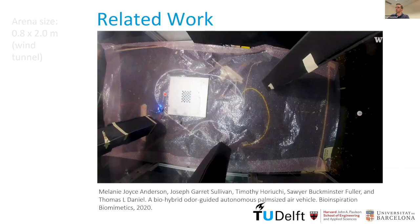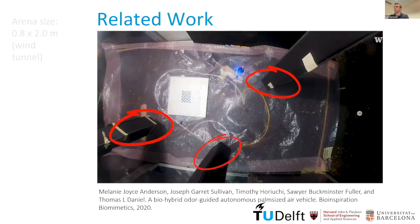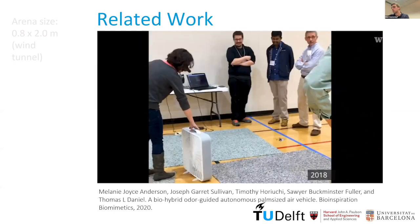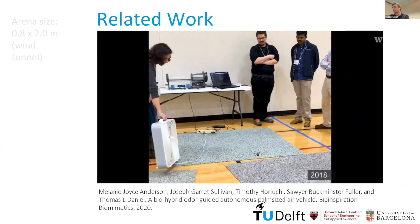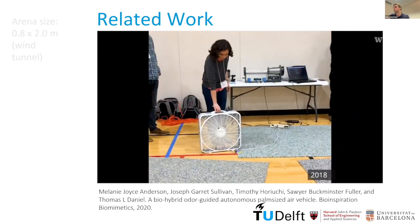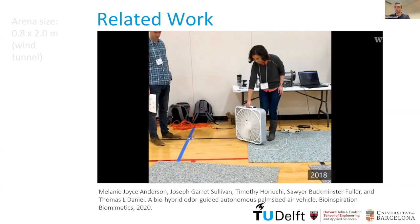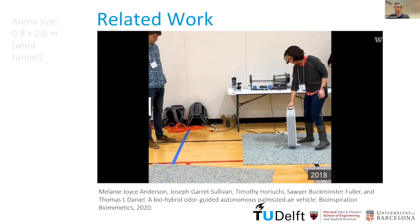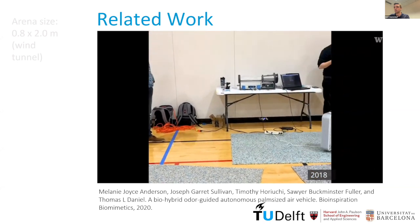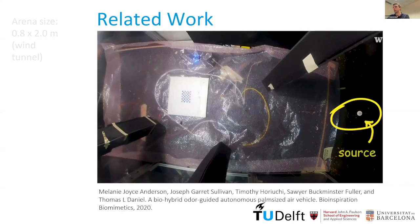When we started this work, there was kind of an interesting existing body of work. This is one example of it, where a drone is using wind information to find the gas leak. And if you think about it, it's actually a really good prior to leverage, because with the wind, by flying upwind, in all likelihood you will be able to find the gas source much easier. So that's something they're doing.